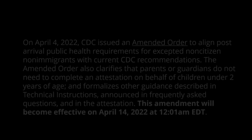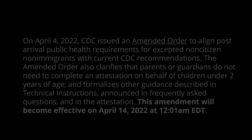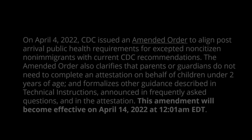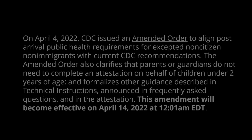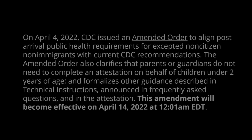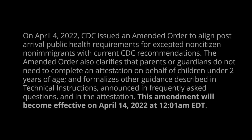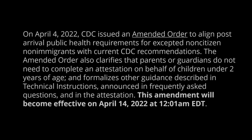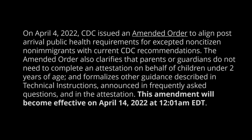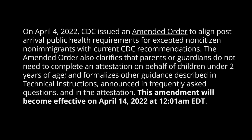The CDC issued an amended order to align post-arrival public health requirements for accepted non-citizen non-immigrants with current CDC recommendations. In addition, the amended order also clarifies that parents or guardians do not need to complete an attestation on behalf of children under 2 years of age and formalizes other guidance described in technical instructions announced in frequently asked questions and in the attestation. So this amendment will become effective on April 14.